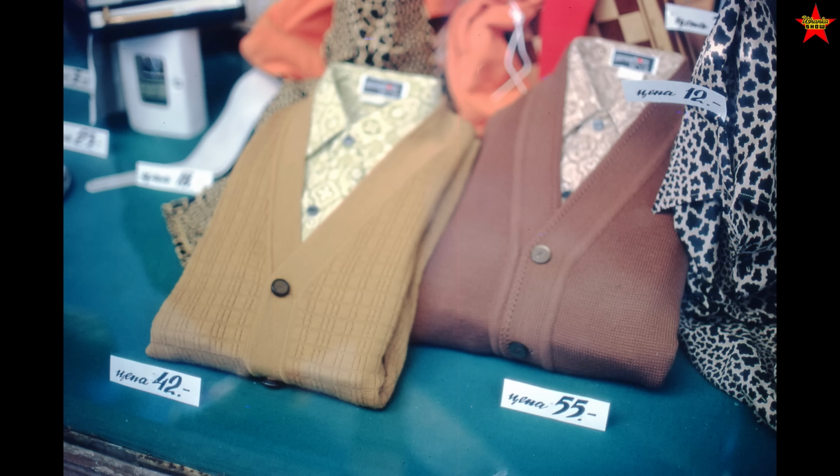And here Uncle Bill took a close shot of the items and prices, and I'm telling you, in 1973, the average monthly salary in the Soviet Union was 130 rubles. So the little item on the right, I don't remember what you call it in English, is 55 rubles. More than a third of your salary. The one on the left is 42 rubles. So a third of your monthly salary just for one little piece of clothing.